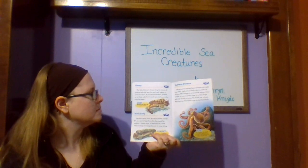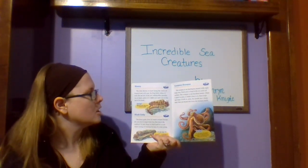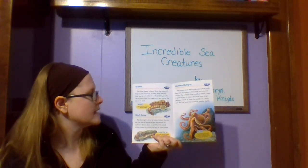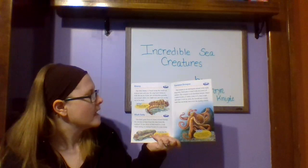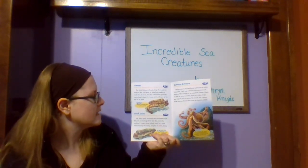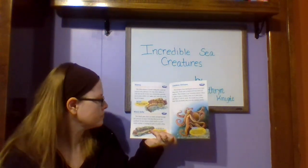Blenny. The little blenny is found along the coast of tropical and cold seas. The long body makes it look like an eel. It has 2 whisker-like growths on its head called cirri, and these eyes at the top of its head. Blennies have slimy skin and no scales.